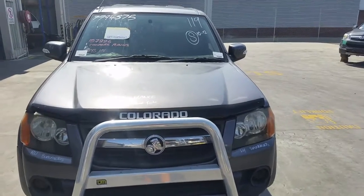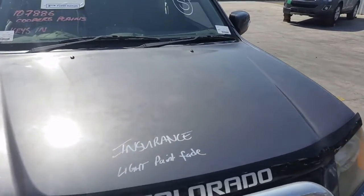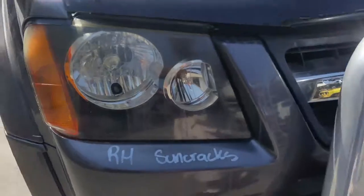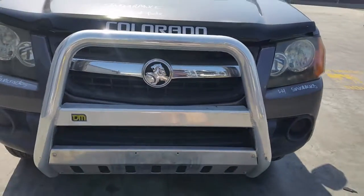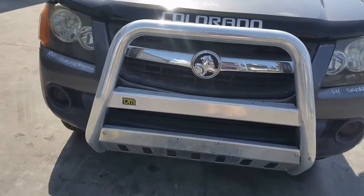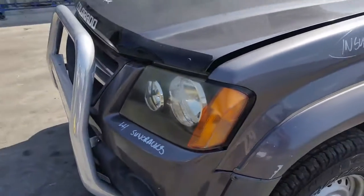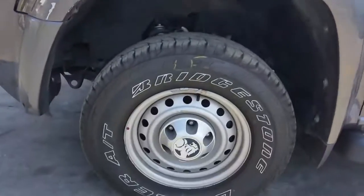This vehicle has sustained damage in the left-hand side. The bonnet appears to have no damage, just has a light paint fade. Right-hand headlight has sun cracks. Radiator grille. It's got a TJM aftermarket alloy nudge bar supplied with all bolts and brackets. Left-hand headlight also has sun cracks. Left guard, flared type, appears to have no damage.